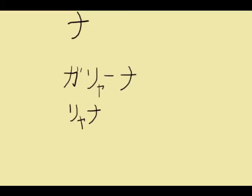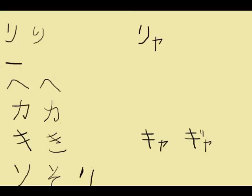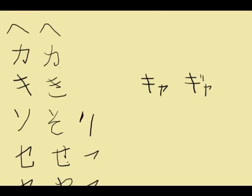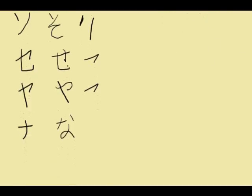So let me pause and do the conclusion. All right. That concludes lesson 7 of remembering the kana, and lesson 1 of remembering the katakana. So there was a quick review. We had the ri, which you can also combine with the ya. So rya, the long mark, which stretches out the pronunciation. The he, which can also be pronounced voiced with be or plosive with pe. You had ga, which can also become ga. Ki, which also becomes gi, and can be merged with the ya sound, so it becomes gya. So, se, ya, and na.